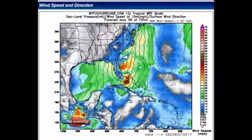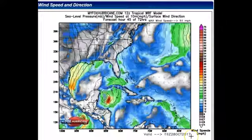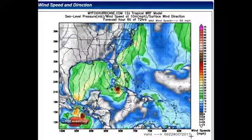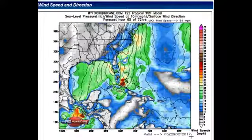Now, I will update this first thing in the morning, but something I want you to be aware of, not only in the U.S., but in the UK and in Ireland. But right now, we've got a system that's possibly forming in the Caribbean. You think, right when hurricane season is over, here it comes. But here's the problem with this one. It's going to come over Cuba around the 28th and the 29th.